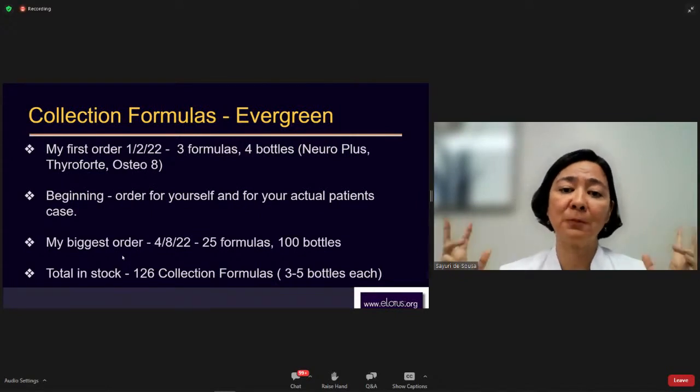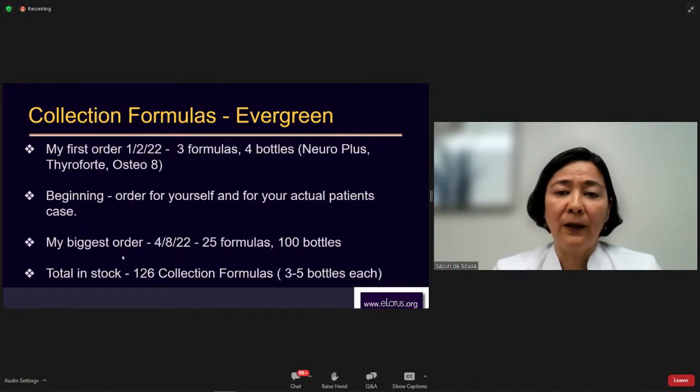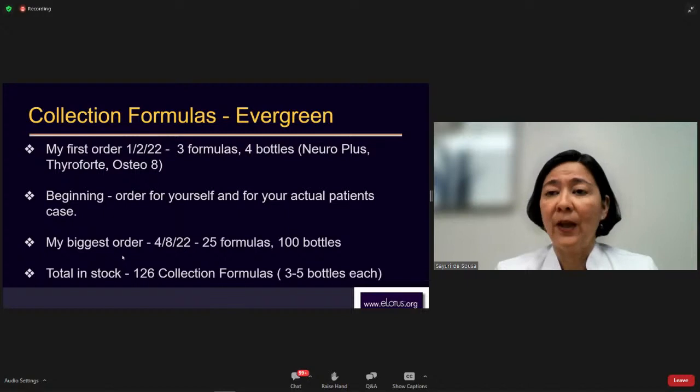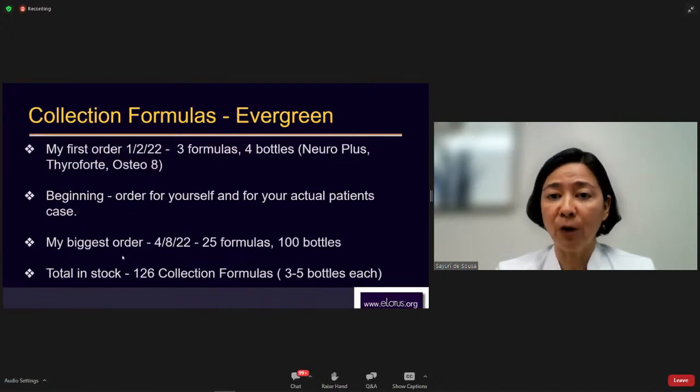My patients now expect me to prescribe a formula. When I don't, they ask, Sayuri, where is my formula? First they were open to try because I educated them. I told them why the formulas are necessary, so they know about it. They try, they see, they feel that it works, because they get results. So they are looking for more formulas to keep going with the treatment. So it's natural for my patients.